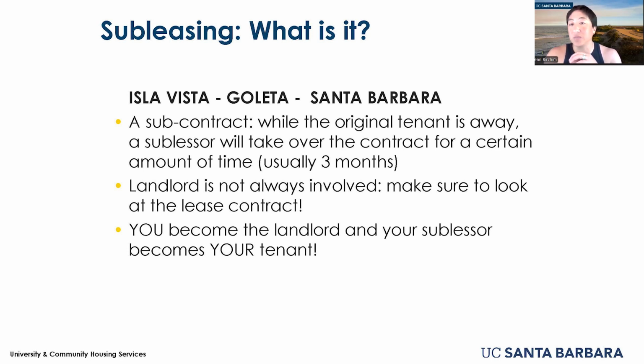Most often for subleasing, you are the landlord and your sublessor is your tenant. So for example, say I have a space in Isla Vista and I'm going to be leaving for the summer and I'm looking for somebody to live in my space for 3 months during the summer. And Dora contacts me and wants to sublet from me.